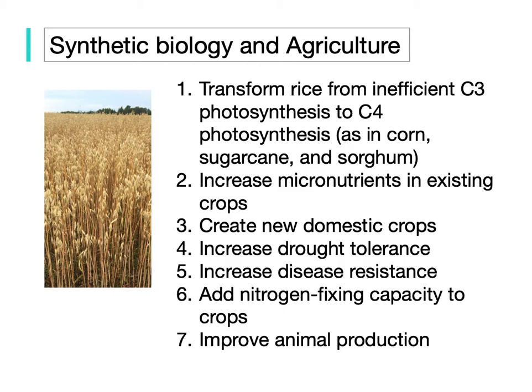Synthetic biology is a field that is being pursued quite aggressively throughout the world, and it is best developed in the areas of agriculture and of human medicine. In agriculture, synthetic biology tools are being used to transform rice from a less efficient to a more efficient form of photosynthesis, to increase the micronutrients in existing crops, create new crops, increase drought tolerance of crops and disease resistance, add nitrogen fixing capacity, a very important fertilizer saver, as well as a variety of different approaches and applications within the production of domestic animals.